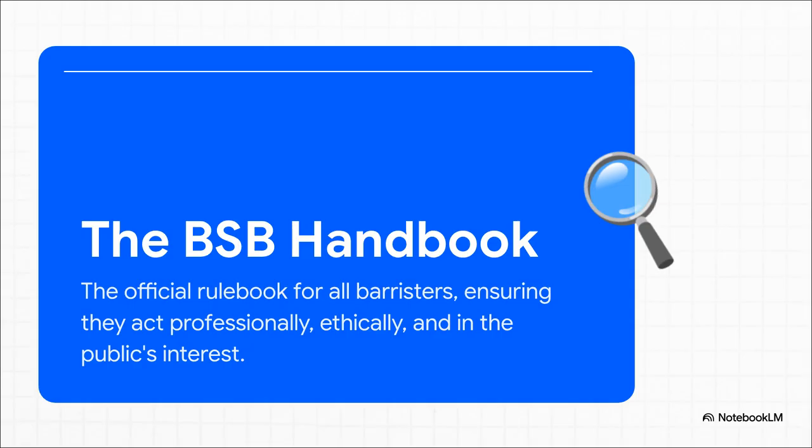And listen, this is not some book of helpful suggestions. Oh no, this is the official, mandatory rulebook for every single barrister. It's designed to make sure they're acting professionally, ethically, and always with the public's interest at heart.